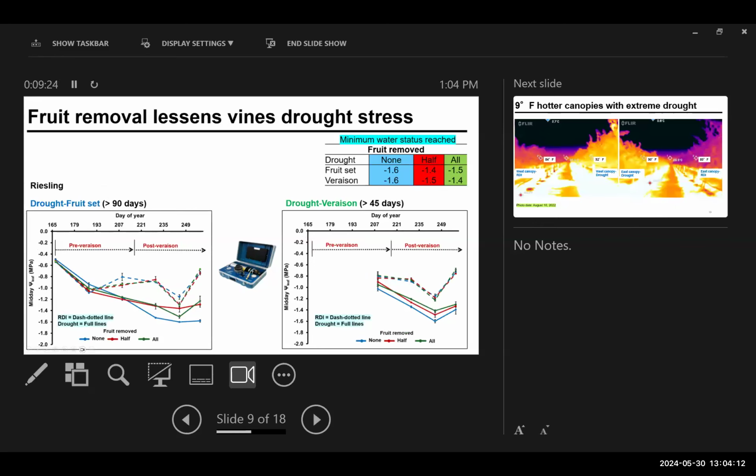The graph on the left is the drought from fruit set, that is early drought. The graph on the right side is the late drought, and it shows the same kind of response, where the vines from which we had removed some fruit, either half or all, seem to cope well with the drought compared to the vines that experienced drought and had all the fruit on. So at least there is some understanding that yes, fruit removal can reduce the impact of drought on the vine.